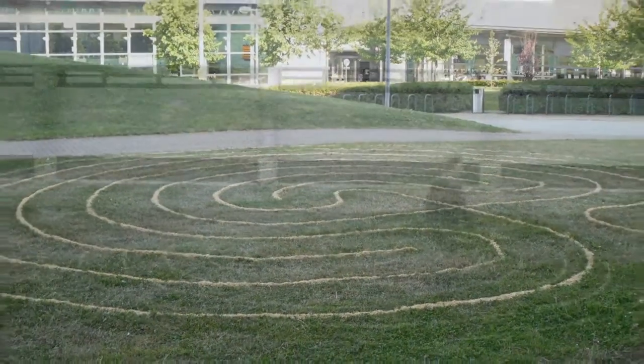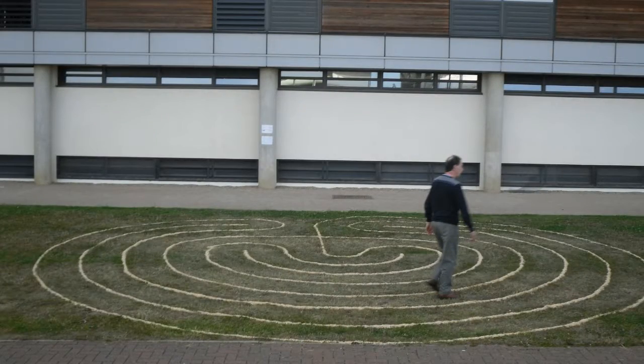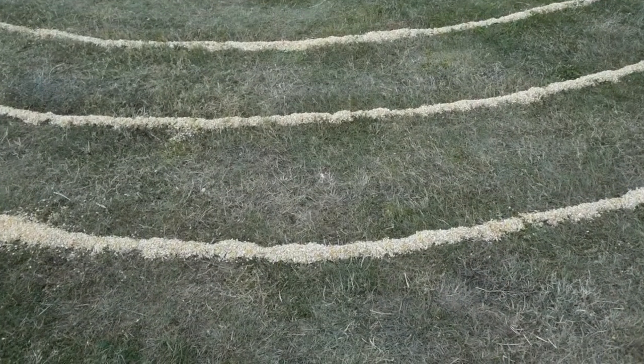Here's an example of a temporary labyrinth. It was part of a presentation about supporting student learning, and this one's been marked out on the grass using chicken feed, so it's biodegradable.